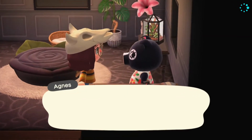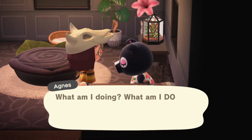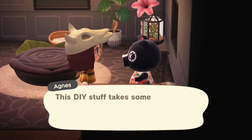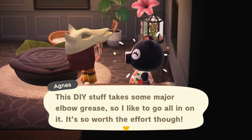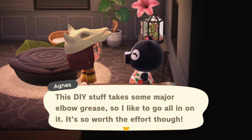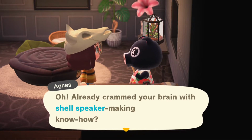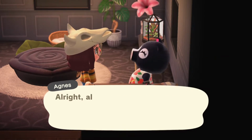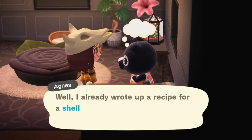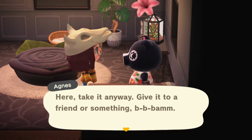What you crafting? Sweet, this is really coming along. What you doing? What am I doing? Check it out. I'm making a shell speaker. Fortunately, I already have that. This DIY stuff takes some major elbow grease. So I like to go all in on it. It's so worth the effort, though. Oh, already crammed your brain with shell speaker making know-how? Well, it's not hard. Alright, I should have known. You're always on top of stuff. Well, I already wrote up a recipe for a shell speaker. Here, take it anyway. Give it to a friend or something.